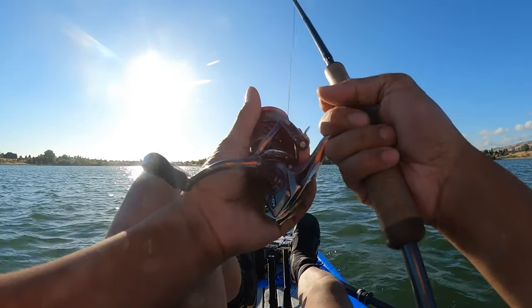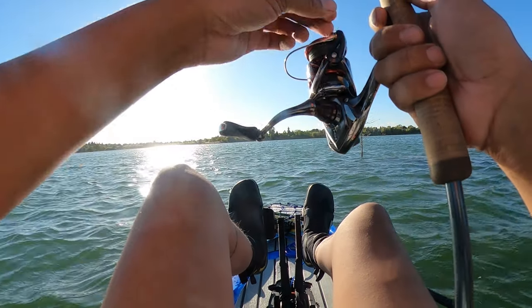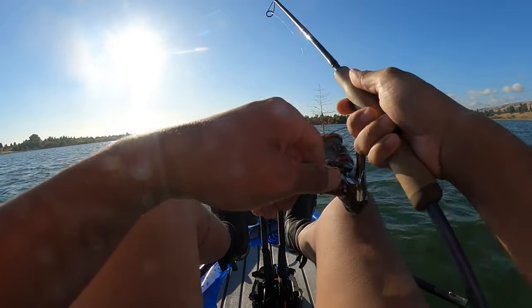So decided to just retie on the drop shot rig. Just wanted to catch more fish on film and just practice editing, fishing and catching fish.